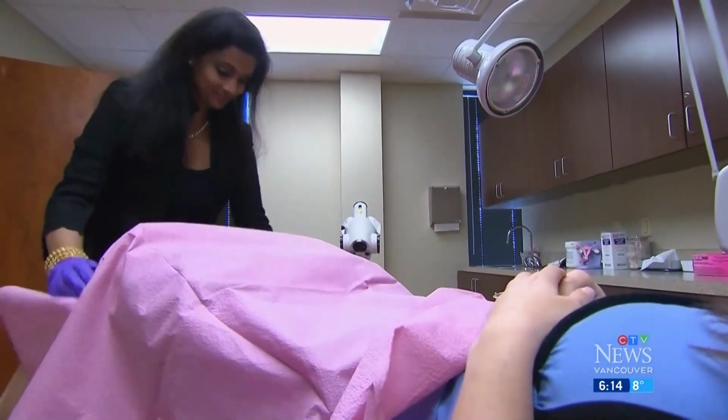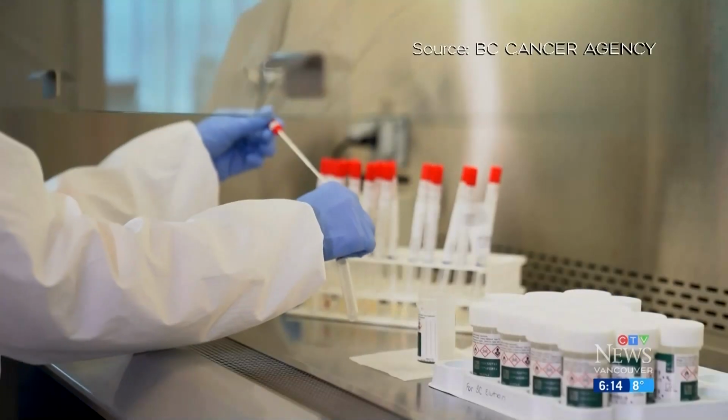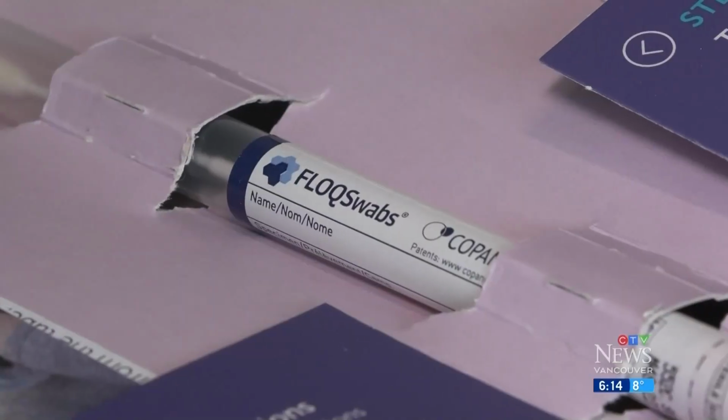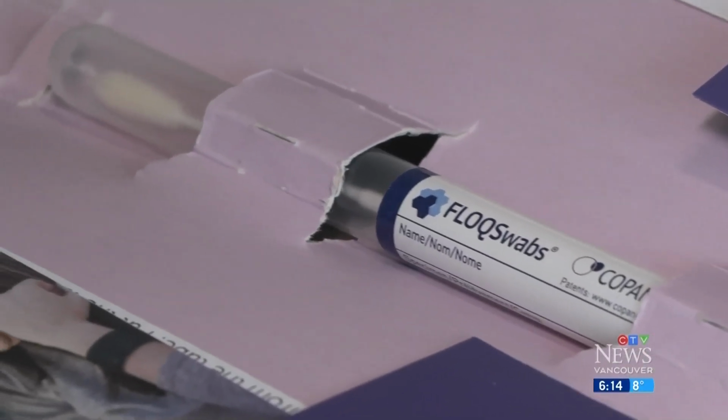Rather than testing for changes in cervical cells, it detects HPV, the human papillomavirus. It's a much more sensitive test than a pap test, which means that it is going to pick up a lot more cases. Tests will happen every 5 years rather than every 3.